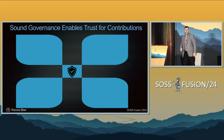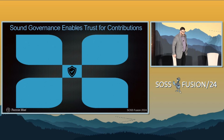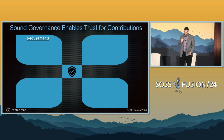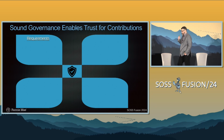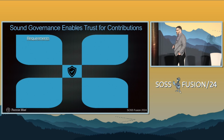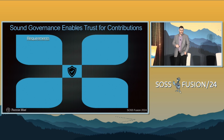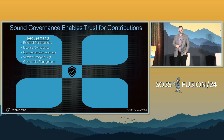All right, sound governance really enables the trust. So when we think about this, we don't want to make it too complicated, right? Because you can go down a lot of rabbit holes. So what we've done is we've taken some existing requirements that are in our space, and we've just been beefing them up recently.